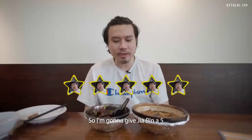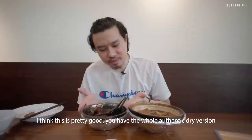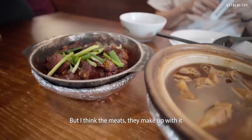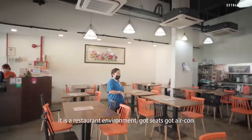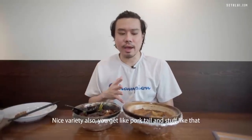Okay, so I'm gonna give Jiaping a 5. I think this is really good. You have the whole authentic dry version. Price a bit more expensive, but I think the meats make up for it. There's a lot more meats, and it is a restaurant environment lah. Got seat, got aircon, you know. Nice variety also. You get the pork tail and stuff like that.